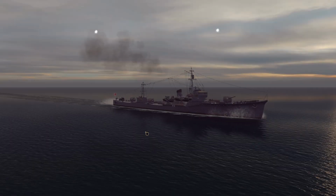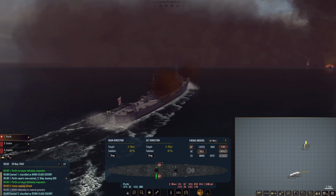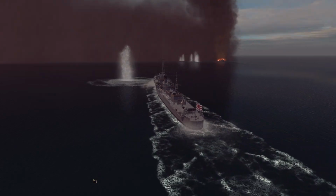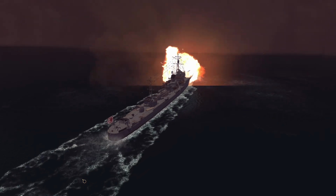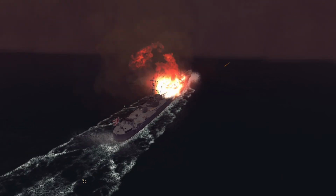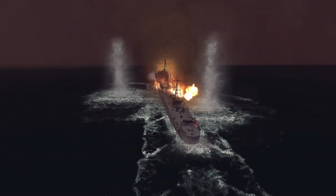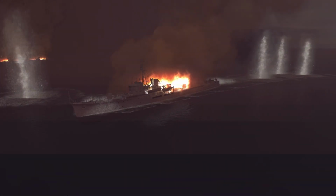Don't know what it is. Could be Otori, I think. It is Otori. Not many of those either. You can see how much firepower just a single light cruiser can put in against destroyers, escorts, or anything like that. The light cruisers are the go-to tool.